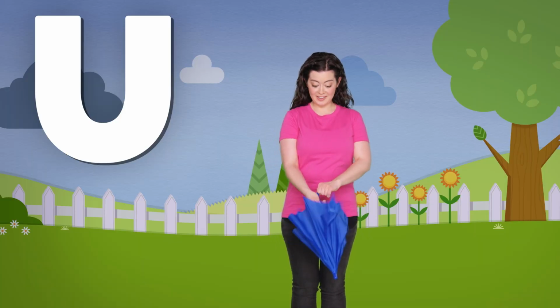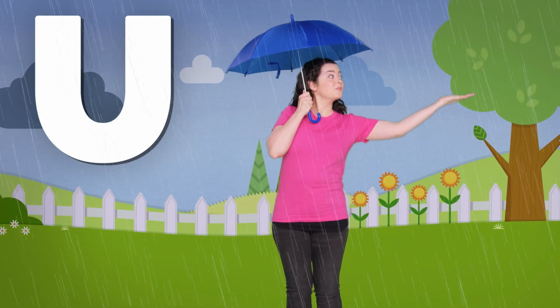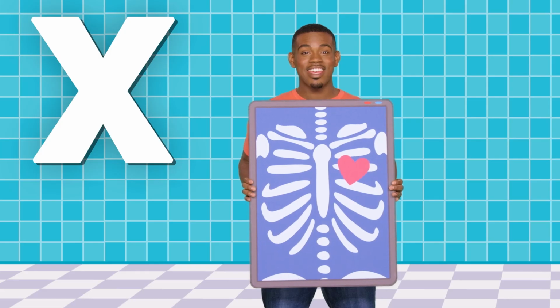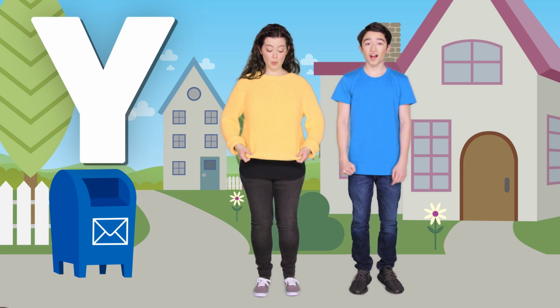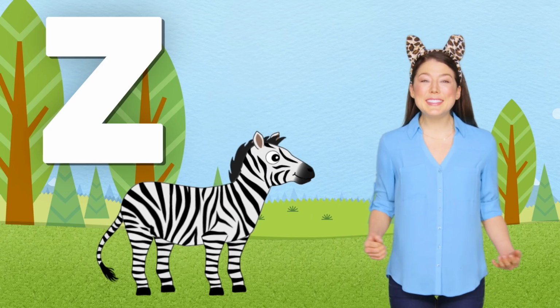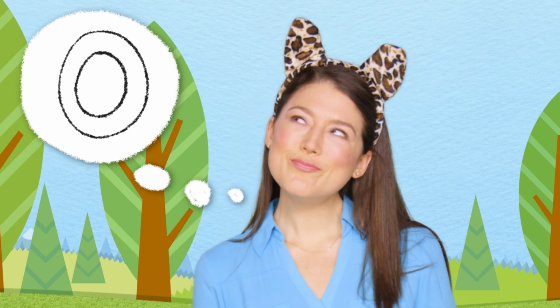U is for umbrella. V is for Valentine's Day. W is for watch. X is for X-ray. Y is for yellow, yo-yo, and you. Z is for zebra. And zoo.